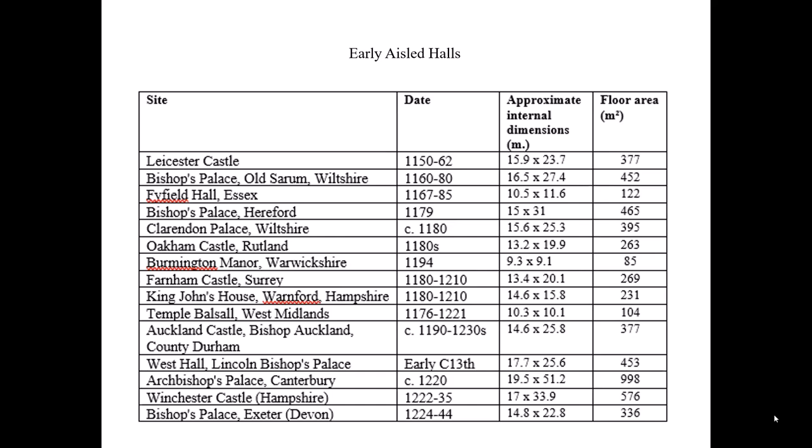And it could well be that the aisled structure was something that they were reaching towards. It certainly had a clear support function, but it was also part of the impressive architecture that they were setting out to build. This is a whole subject that I've been working on for some time and continue to study, early aisled halls. You'll see there's quite a range of sizes of halls, and Leicester, as a great magnate's place, is one of the larger ones, even though it's an early one.